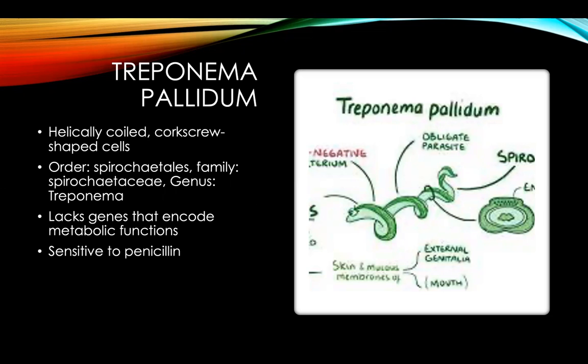So Treponema pallidum lacks genes that encode metabolic functions, and this is due to its small genome. It just doesn't have the ability or space to have the genes that encode metabolic functions. And Treponema pallidum is also sensitive to penicillin, which we will see later on is a cure for syphilis.